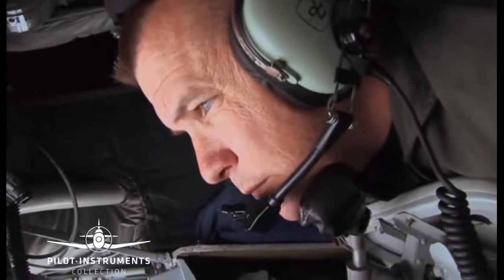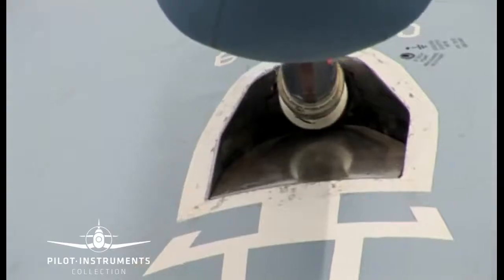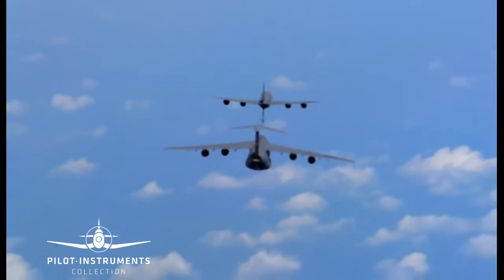The dangerous maneuver continues until he gets it right or the C-5 runs out of gas.